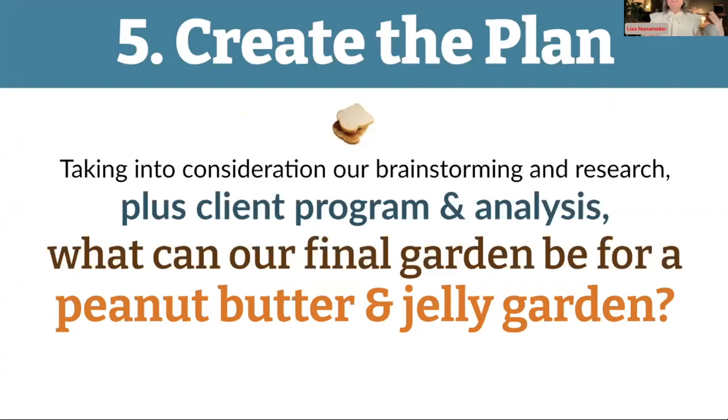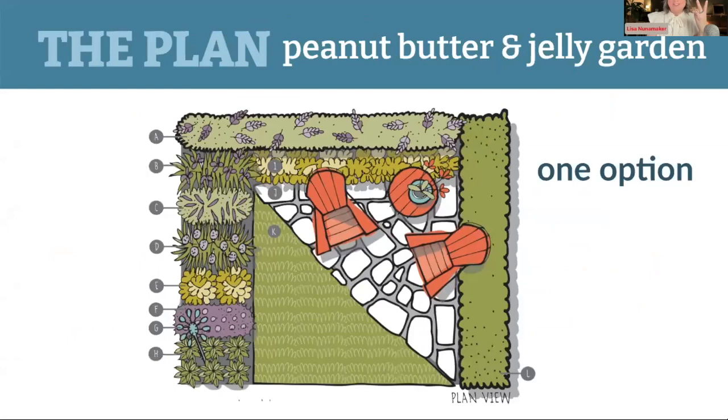So the last step is creating the plan, right? We just did four, which was the big chunk of it: finding the colors, the structure, the furniture, the ornamentation, hardscapes, all of that. And now we're going to create a plan. When I create a plan, I'm going to create two for you today, so you can see kind of a calm one and more of a silly one. Okay, so here's my first option.